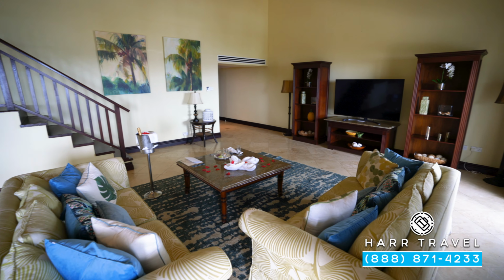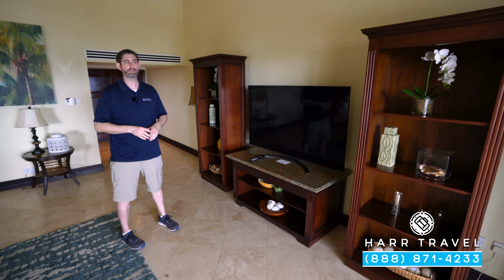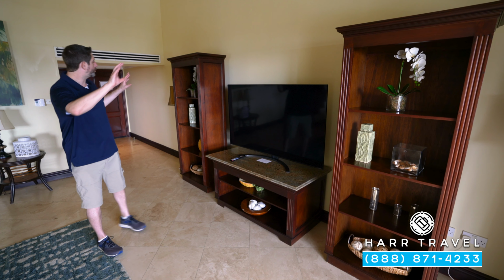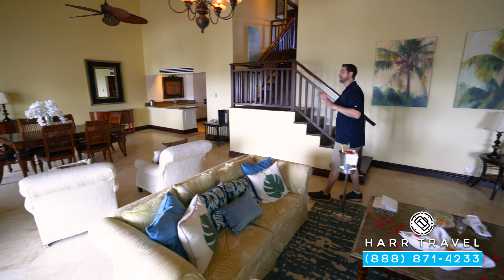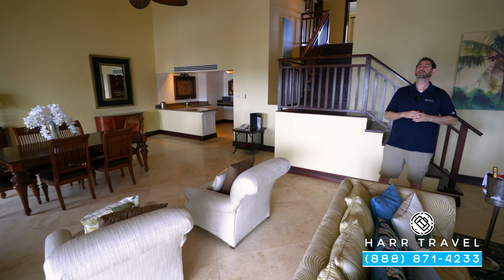Now, directly across, you're gonna find a large flat panel TV. It is an interactive TV, so you can, of course, watch television, stream your own device, or see what's going on throughout the resort. There's quite a bit of extra decor in here. And then up above, you're gonna find 2 fans. I love that they have the fans here. Of course, you can open up the 3 large sliding doors if you wanna get the breeze coming right off the ocean.